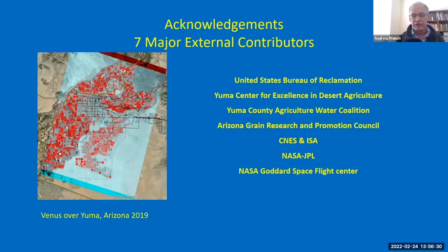The French and Israeli Space Agencies have been important for satellite data, as illustrated on the left-hand side. There's the Venus satellite. Venus, by the way, has nothing to do with the planet, but has everything to do with the name of vegetation in French. And that's an example of the data that were collected for a year and a half over Yuma. And NASA JPL has been a major contributor.